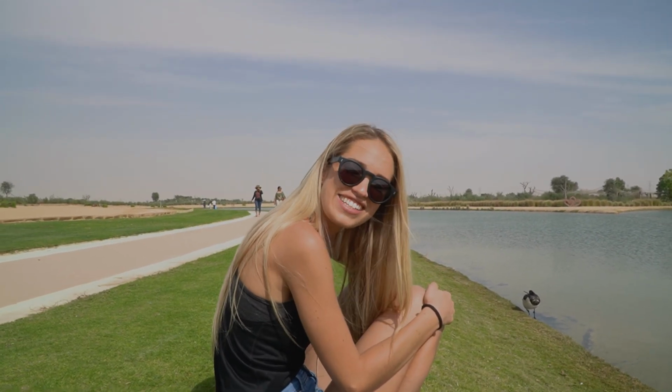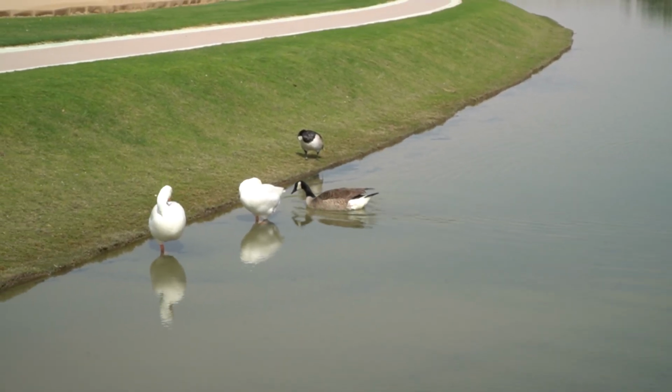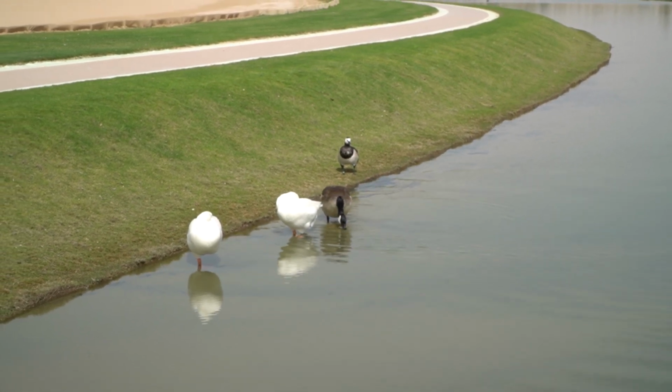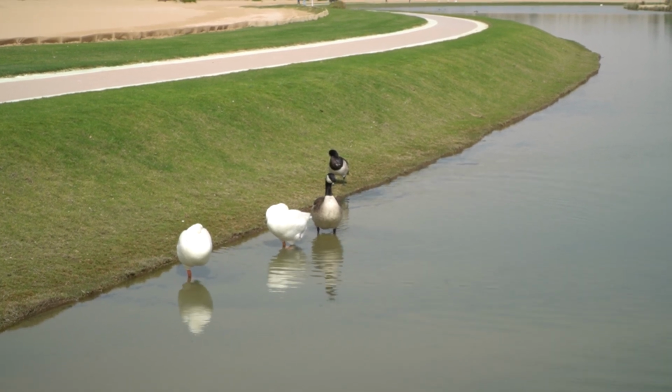I didn't know that. We have a ringneck at home, and it sleeps on one leg. I don't know if this is a common thing amongst birds, but I think there are a lot of them that do that. As you can see, the male duck approaches the female duck, and he starts drinking water to show his affection here at the Love Lakes.